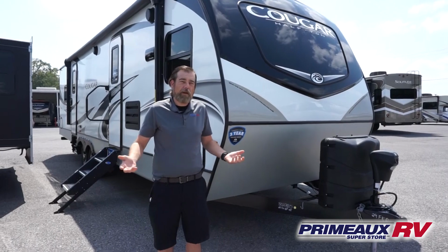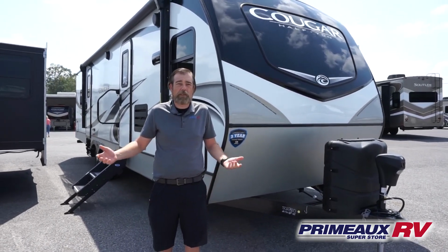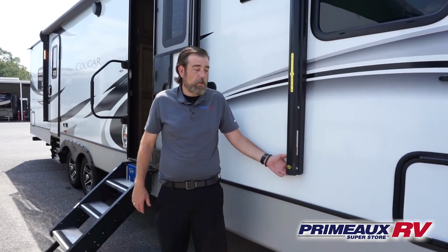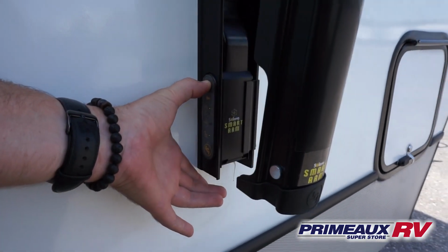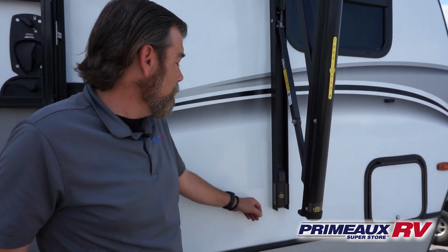Today we're going to take a look at a brand new floor plan by Cougar. It's their new 29-foot front kitchen. One of the cool new features that Keystone included on the new Cougars is an outside awning that actually has controls built into the awning itself. We can move it in and out. It does have a wind sensor, and you can control the light from here and in the control panel inside.